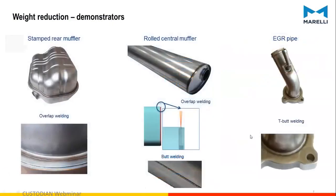So some examples of prototypes that we developed in Marelli, for example, a stamped rear muffler. In standard condition, the thickness of the shell is 1.2 millimeters, but we were able to reduce it to 0.8 millimeters welding with laser welding, so a good weight reduction. Then a roller central muffler.